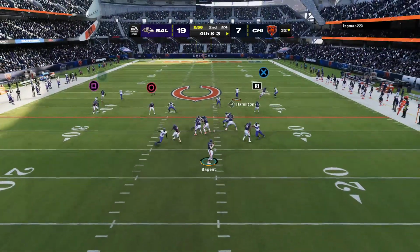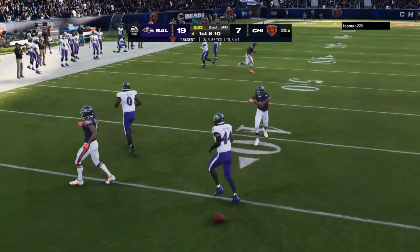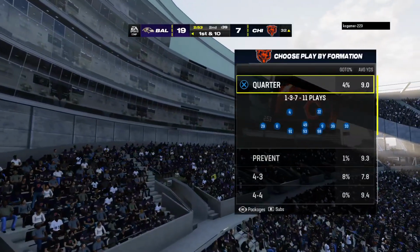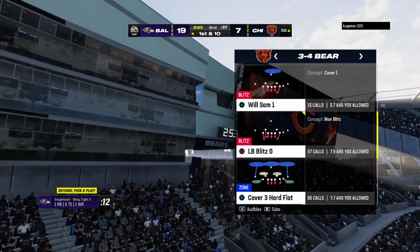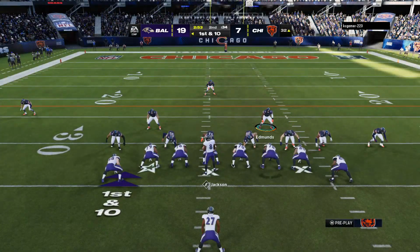They're indeed going for it as they look to throw. And it's going to be batted down, and will go the other way with a football. So certainly an interesting call there to go for it. And the Ravens get the football back and in great shape. From the 32 now, here's 1st and 10.